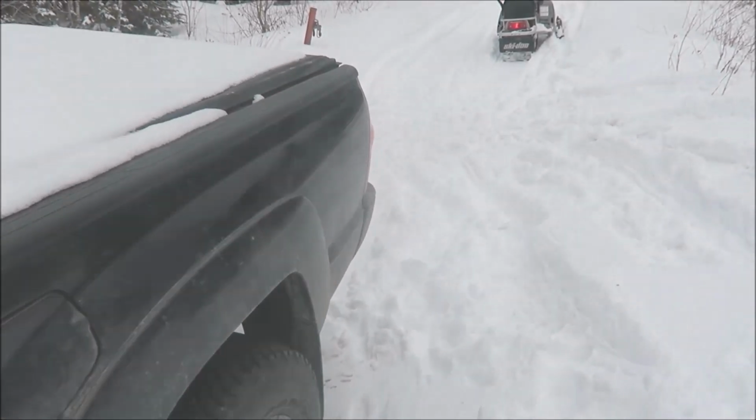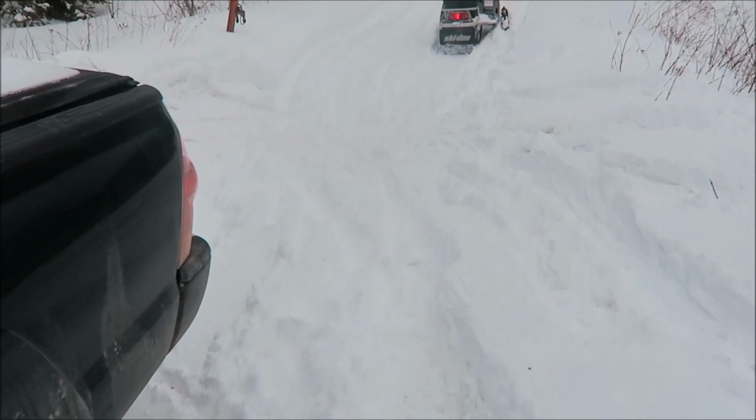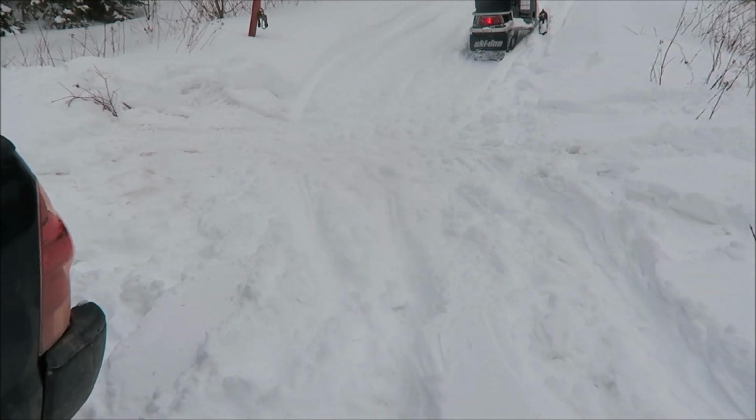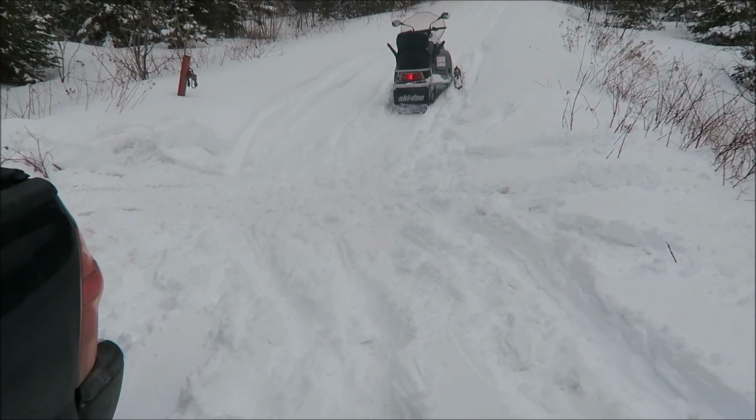And whenever we have to go run errands or go down to the end of the driveway to get to the truck, we're not blazing trails with a newborn attached to me. So as you can see, we parked the truck at the end of the driveway, and I just have to shovel out a spot behind the truck so that we can turn the snowmobile around.